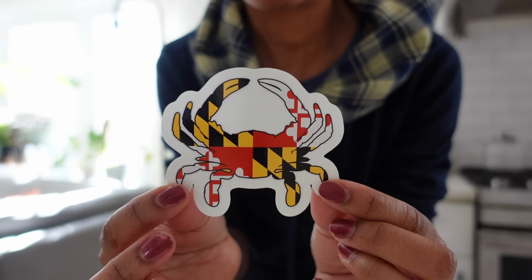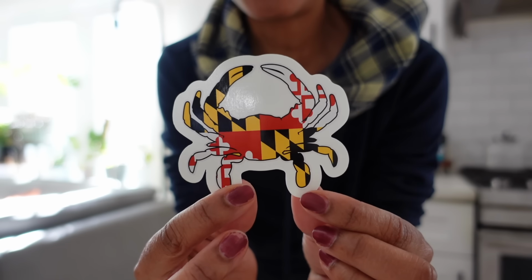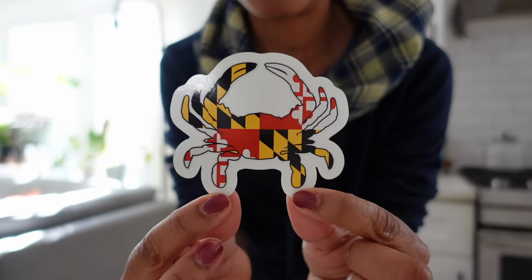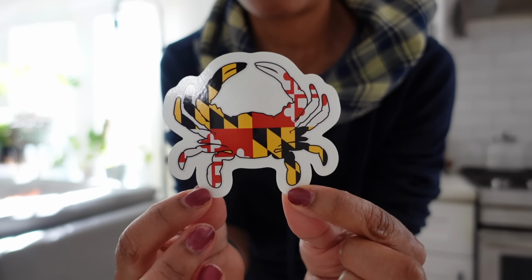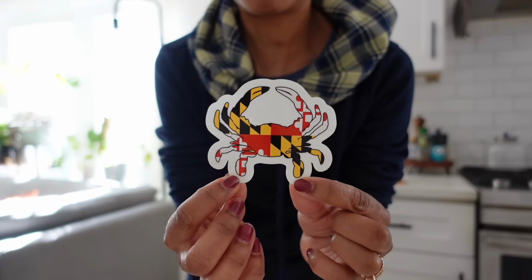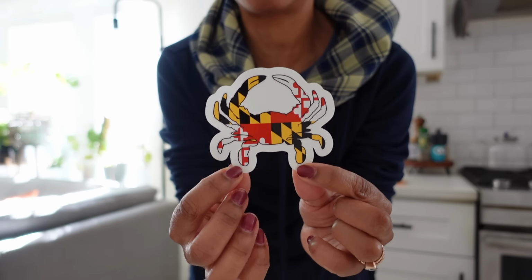From Maryland, I guess. If you don't know, I mean, you must know by now. I'm from Maryland. I claim it as my home state. And in Maryland, this is the Maryland state flag. And in Maryland, we eat a lot of crabs. We eat crabs. So I'm excited to put this on my car. I'm much more excited than I should be about this dumb sticker.